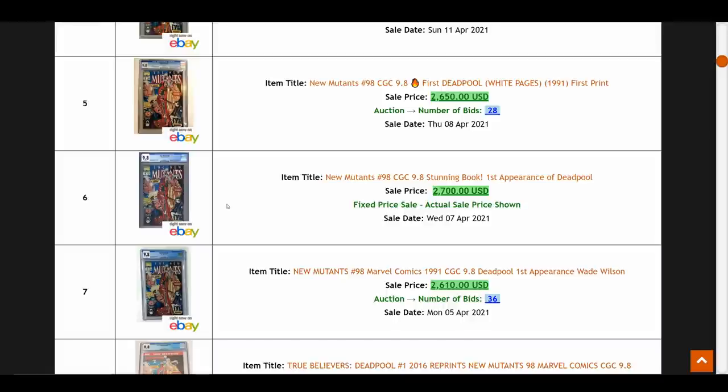If you missed the window and you want one, I think now's the time. I don't see this getting any cheaper personally, and I think it could easily get back over 3K again. This was one where it went a little nutty because Deadpool's an extremely popular character. There was a little bit of news about Ryan Reynolds returning to the MCU, or joining the MCU officially, which everyone knew already.